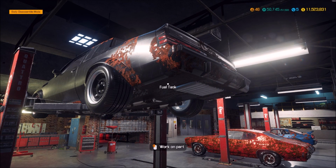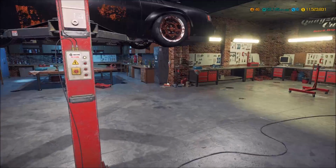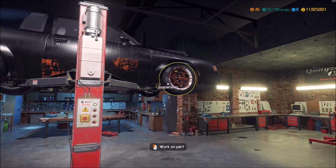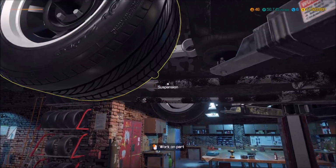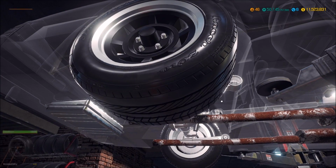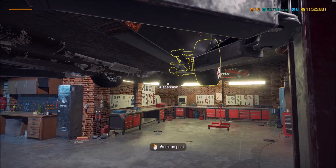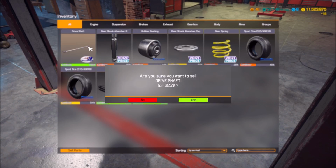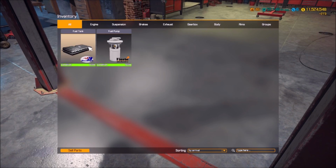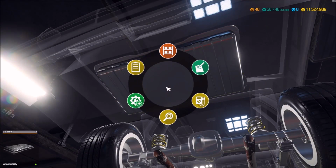Alright, ladies and gentlemen, we have a gas tank in the GNX. That was bugging me. I had to have that taken care of. So let's go through here. Oh, I need to put that rubber bushing in there. Oh, look at that. I missed one. Alright, good to go. I had bought a fuel tank and all, but good to go now. So there you go.